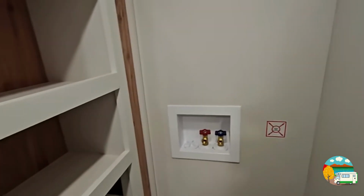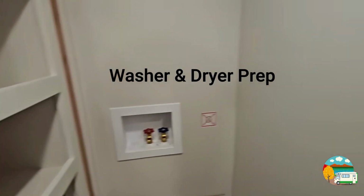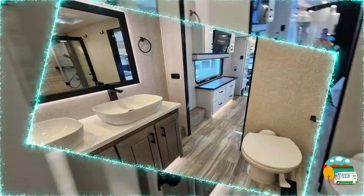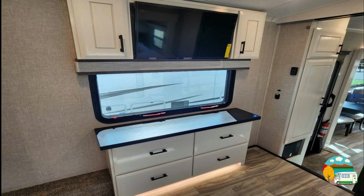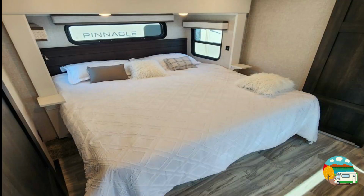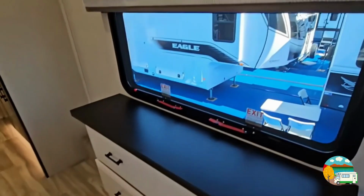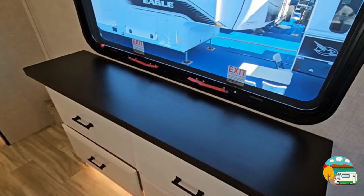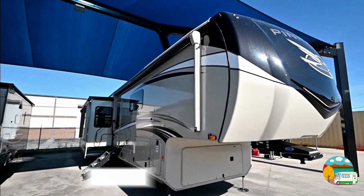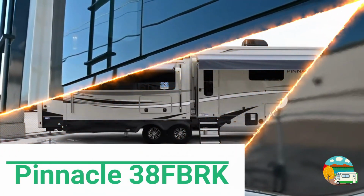The Jayco Pinnacle 38FBRK fifth wheel surprises us with a new floor plan with 2 entertainment centers, one of them located outside the RV, a massive walk-in closet prepared for stackable washer and dryer, 1.5 bathrooms, one of them located in suite, a front king master bedroom, a fireplace, a desk, a rear kitchen fully equipped with residential size appliances and one of the biggest living rooms on the current market. This video shows you the first look at the new 2024 Jayco Pinnacle 38FBRK.